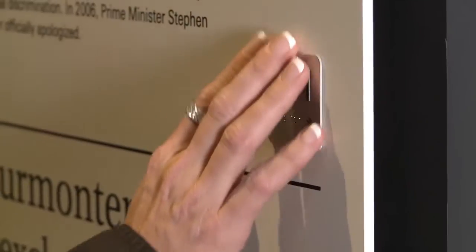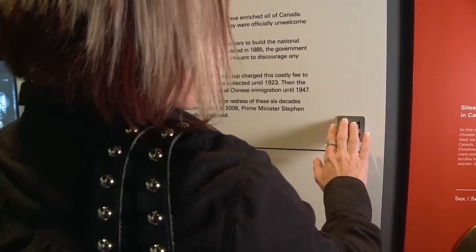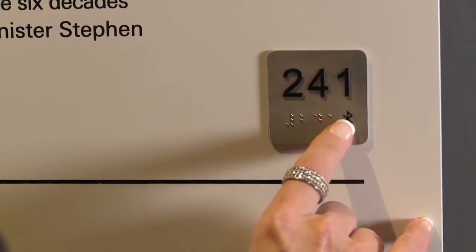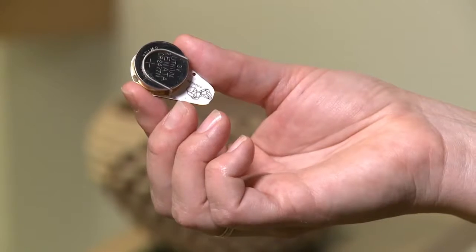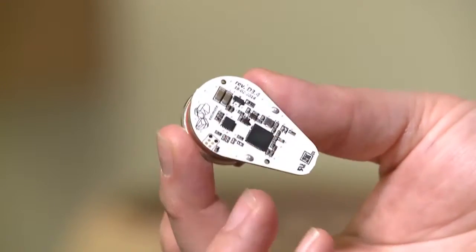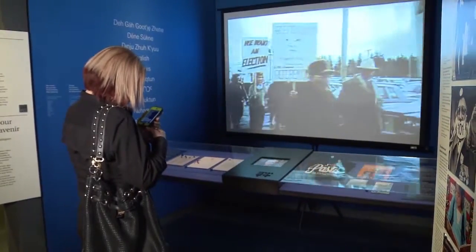And so that's a tactile marker that exists on any of the built exhibitry, like a wall or a case or a ledge. 241. Exhibit 241. Raised numbers, and not only in Braille, for people who do not read Braille, like myself, and I have no sight. They're cane stoppers, extremely useful. Tactile floor strip and a low-energy Bluetooth beacon. iBeacons, which are similar to a watch battery attached to a small computer chip, are embedded at each exhibit and work with the mobile app to let users access described content through text-to-speech.